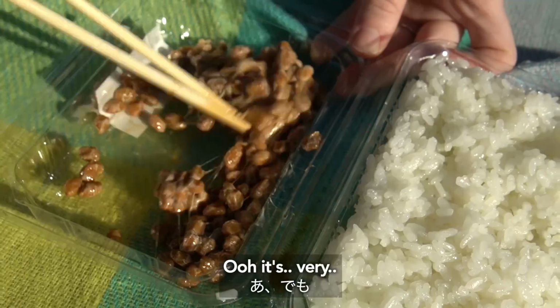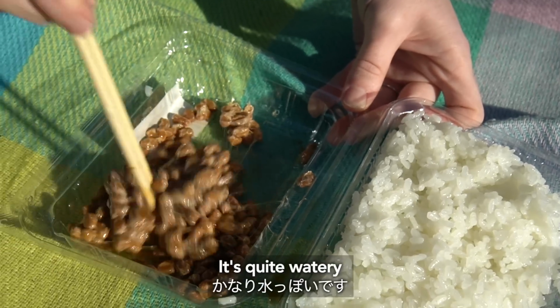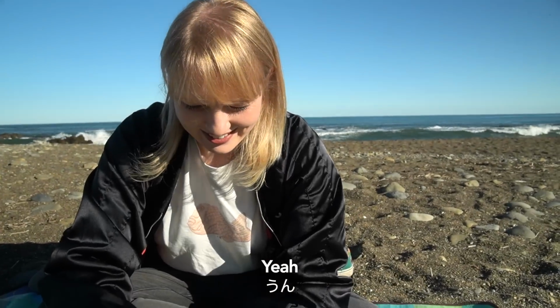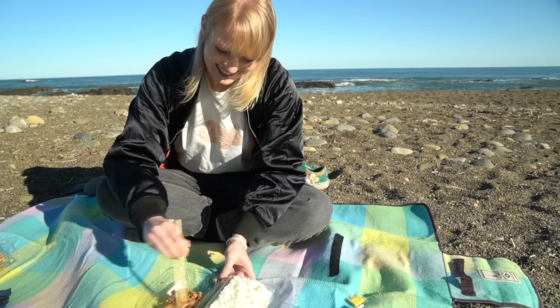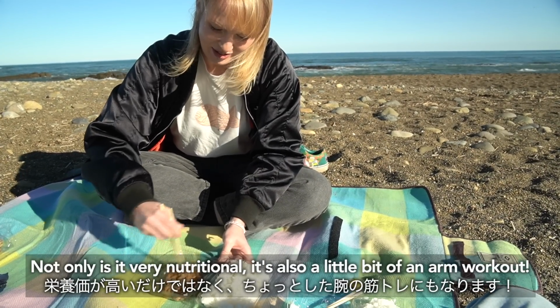Oh my goodness. Oh, it's not that sticky actually. It's quite watery. Maybe I added too much tare. Must be the perfect amount. Yeah. うわ。It's starting to gel together a little bit, lighten up in color. That's when you know it's working. Tanoshi. Not only is it very nutritional, it's also a little bit of an arm workout.